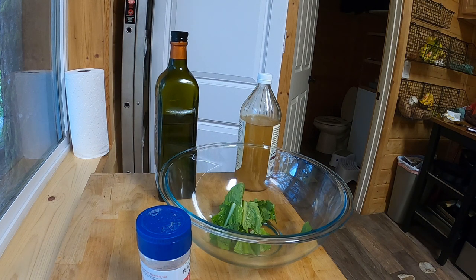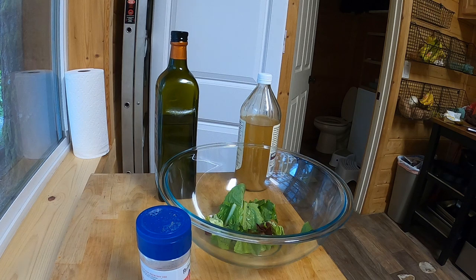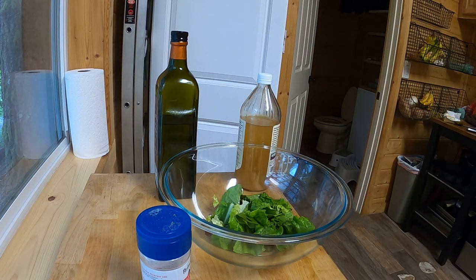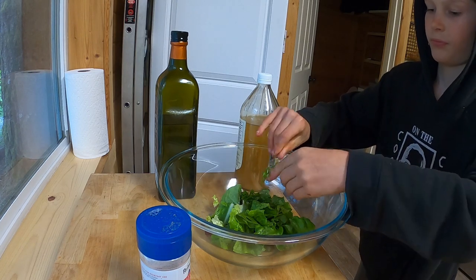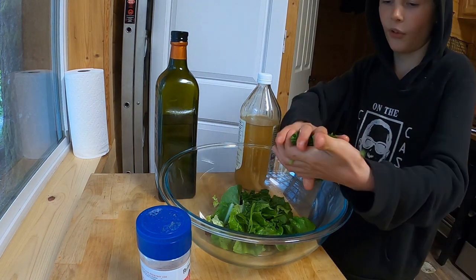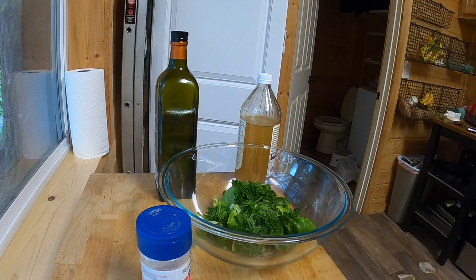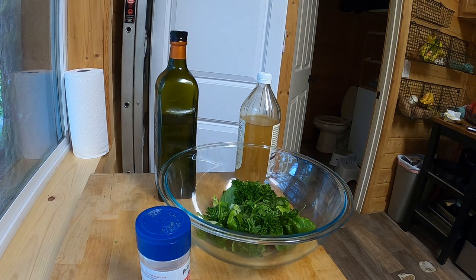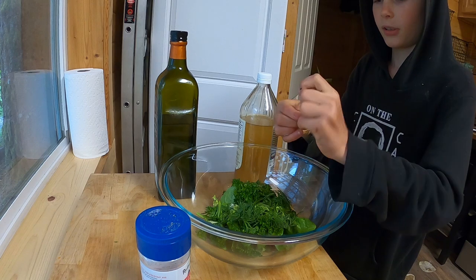Number two, red butterhead lettuce. We only have a little bit. Number three, butter crunch lettuce. That's butter crunch. It tastes pretty good. Number four, cilantro. Number five, Italian parsley. Number six, dill. Dill is one of the main ingredients. Tastes pretty strong and it tastes really good.